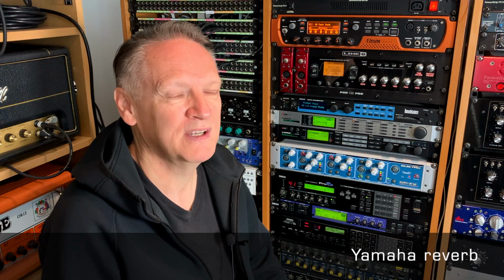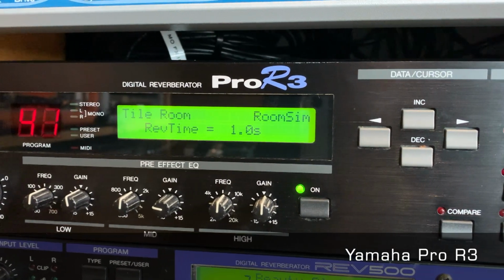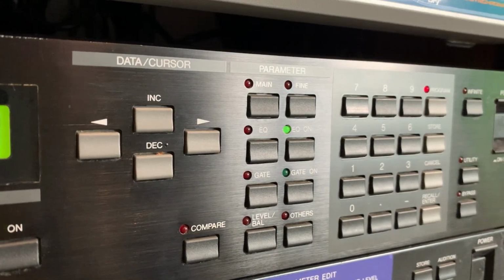Next up here we have 3 Yamaha reverbs. Initially I didn't like the Yamaha reverbs because I wanted a Lexicon and didn't have one. Having bought a Lexicon, I can now appreciate their unique characters, and I've got a Pro R3 here, which I think is the device that appears in the high-end digital Yamaha mixing desks. And very strangely, it has no digital I/O, which is very strange for a company that pioneered digital audio.